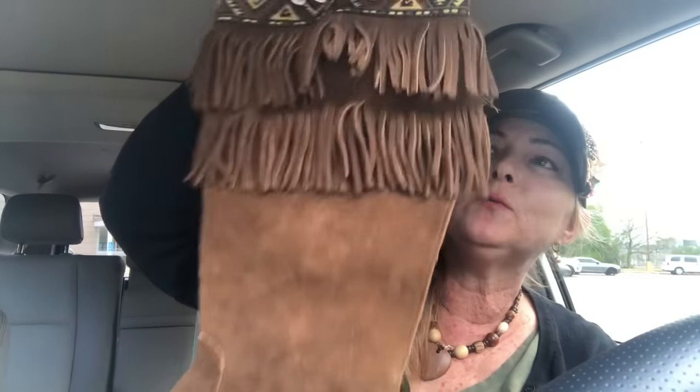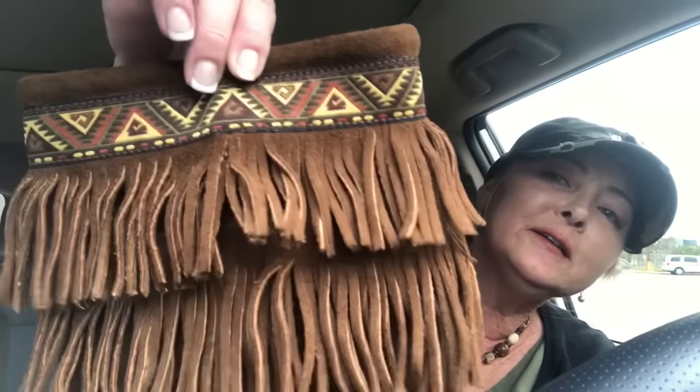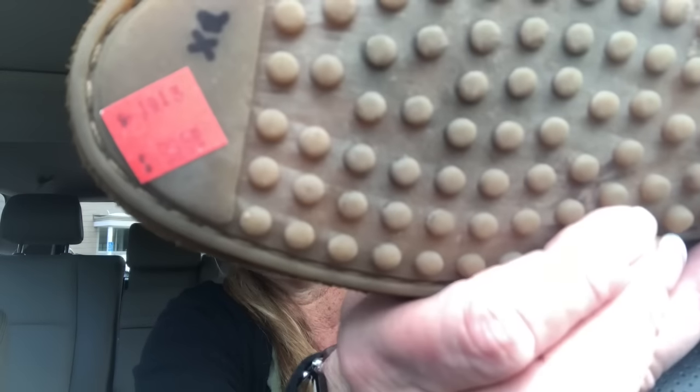I'm not sure I'm saying this right, but I'm going to attempt it, Minnetonka boots. They are brown suede with this awesome fringe here. And they were $9.99. I couldn't resist. I slipped my foot in and they fit. I know they're probably a little young for me to be wearing, but they're so cute. I tried them on and they're amazingly comfortable. It's incredible how comfortable they are. So I don't know what in the world I would ever wear them with. So I might just sell them.